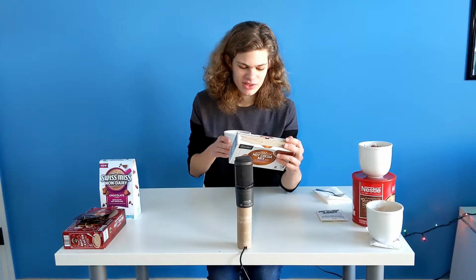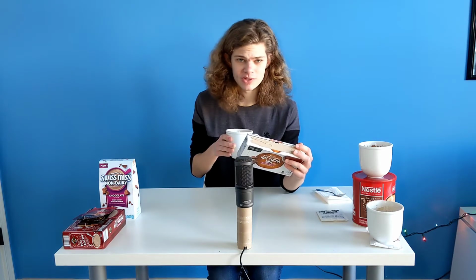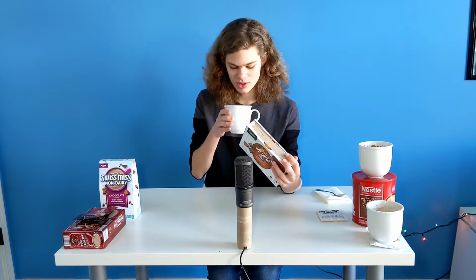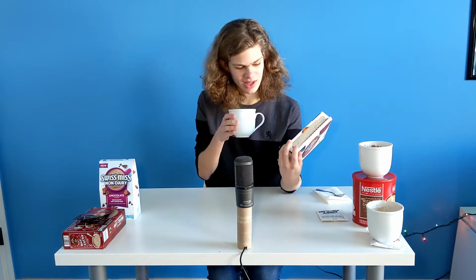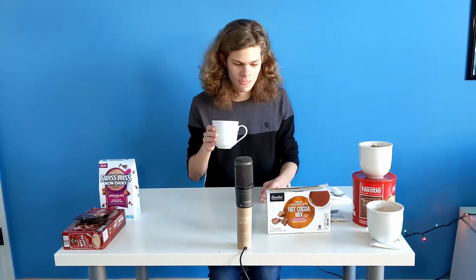It says no sugar added, but it says not a low calorie product. But it's 50 calories per envelope, so I wouldn't say that that's a high calorie product. I feel like anyone who's getting this is just cheating themselves out of a good cup of hot chocolate. If you're gonna have hot chocolate in the first place, why go for the no sugar added? You're obviously trying to indulge yourself. If you're trying to stay healthy, you're not gonna drink hot chocolate in the first place. You're gonna go out and get, I don't know, a smoothie or just drink water or milk.